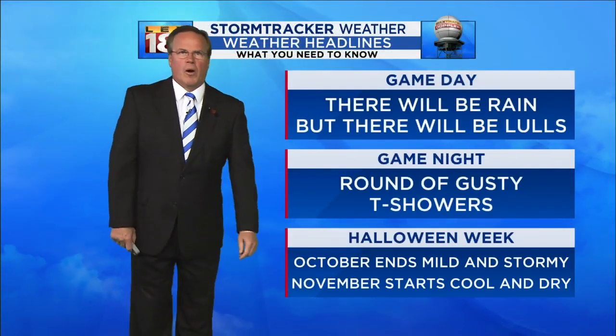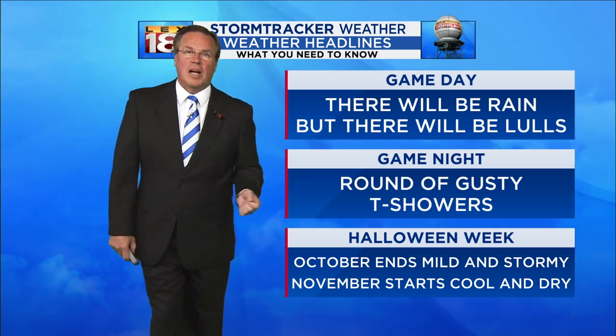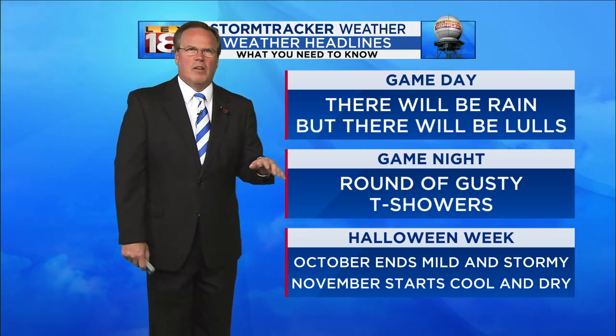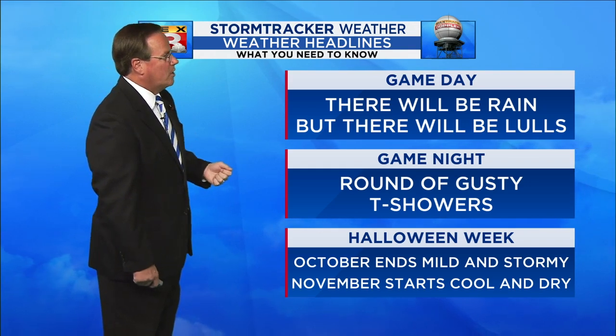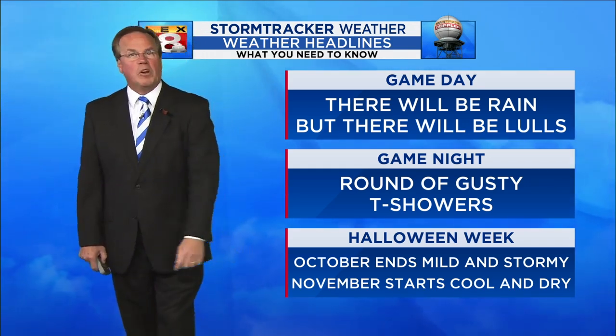There will be rain tomorrow, but there will also be some lulls mixed in, especially in southeast Kentucky. Game night, there's going to be a round of really gusty thunder showers coming through. I don't think it gets to the level that we had for the Vanderbilt game last year, but we are indeed looking at some pretty heavy winds coming through with that rain as well. Halloween week, October will be ending on a mild and stormy note, but November will start off cool and dry.